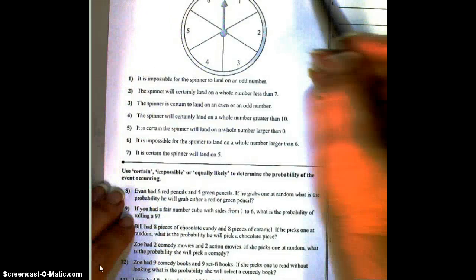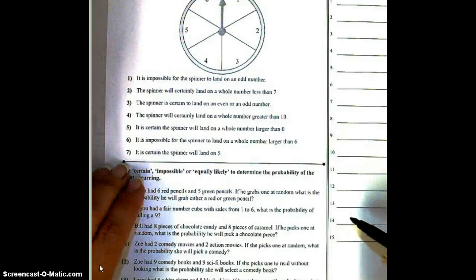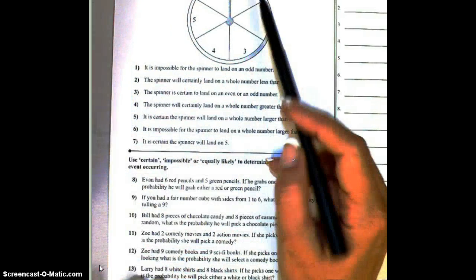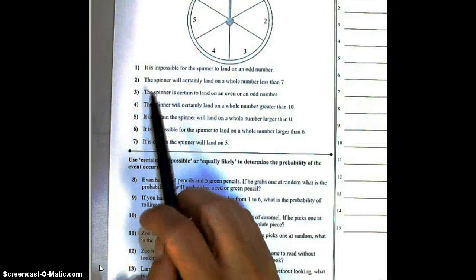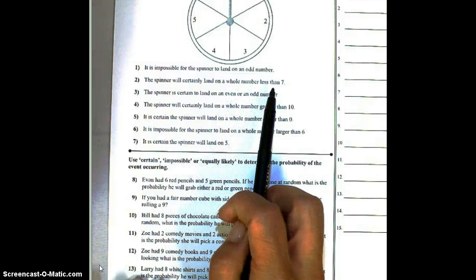You need to determine whether these statements are true or false. So over here you'll be writing true or false. It is impossible for the spinner to land on an odd number. That one is false. It is not impossible. It is possible. Number 2, the spinner will certainly land on a whole number less than 7.